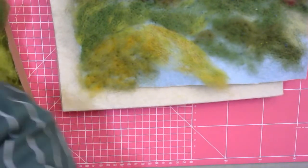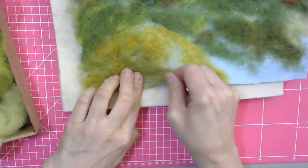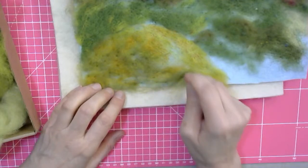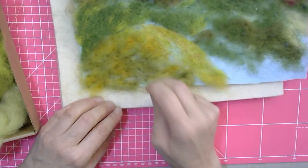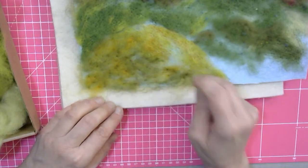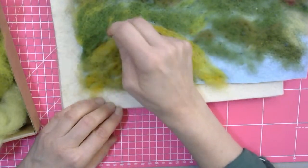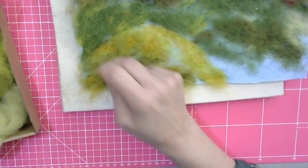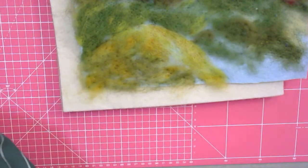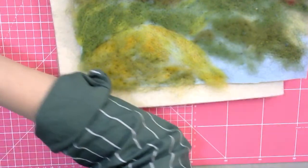I'm going to add a bit of light green into this. Light yellow, I meant to say. I'm pretty much using all the colors I've got sitting around, little snippets. It's a great way of using up scraps of wool, and not just wool, but any other fibers you may have that you can mix in with wool and felt them down. It is really a great way of getting rid of scraps and bits and pieces, especially if you're designing a random landscape.